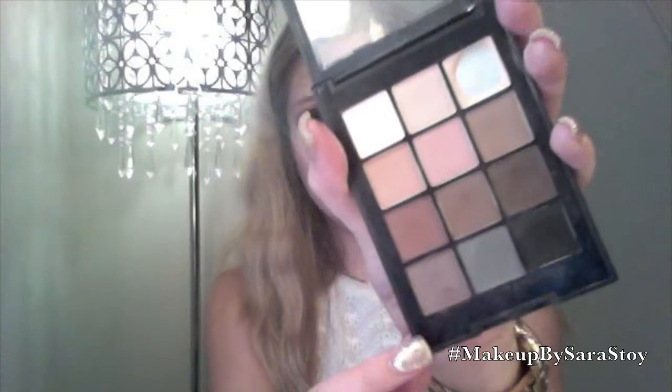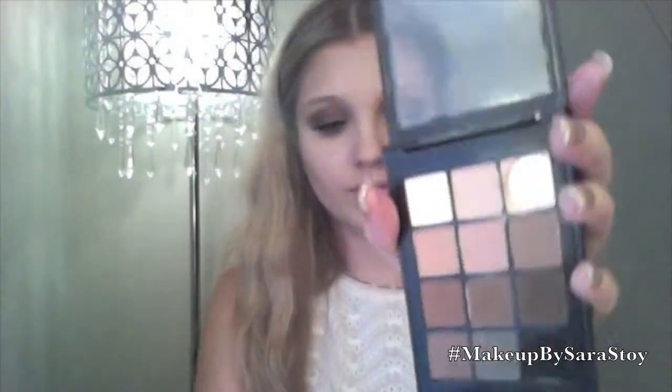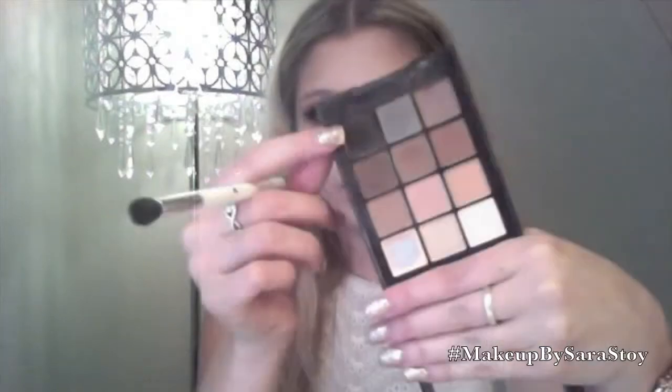Going back into that Kashik palette, I'm going to be taking that last shade, and I'm going to be adding this to the middle of my lash line using that Kashik 116 brush that we used earlier for the black. And then I'm going to take the black and add it to the inner and outer corner, and then blend it out with the Kashik 109 brush.